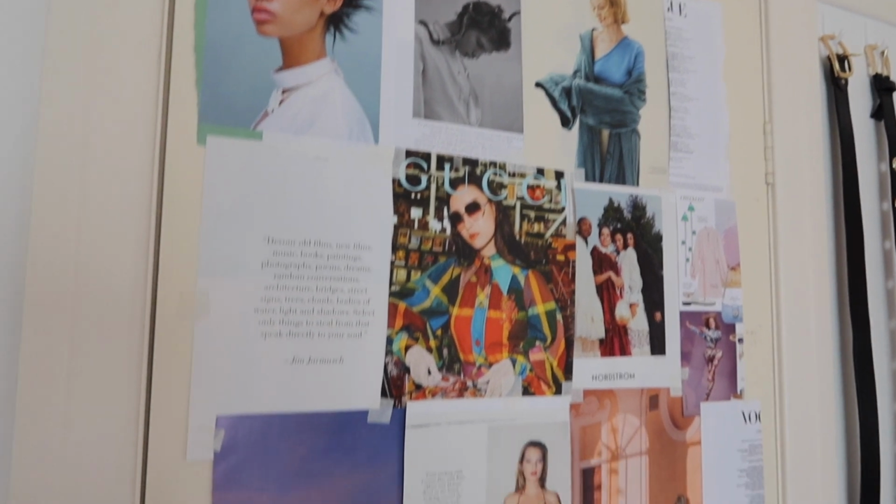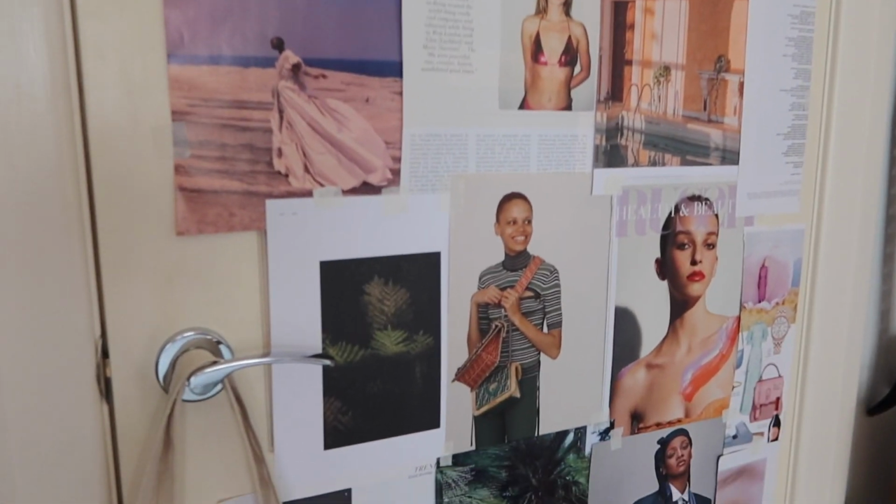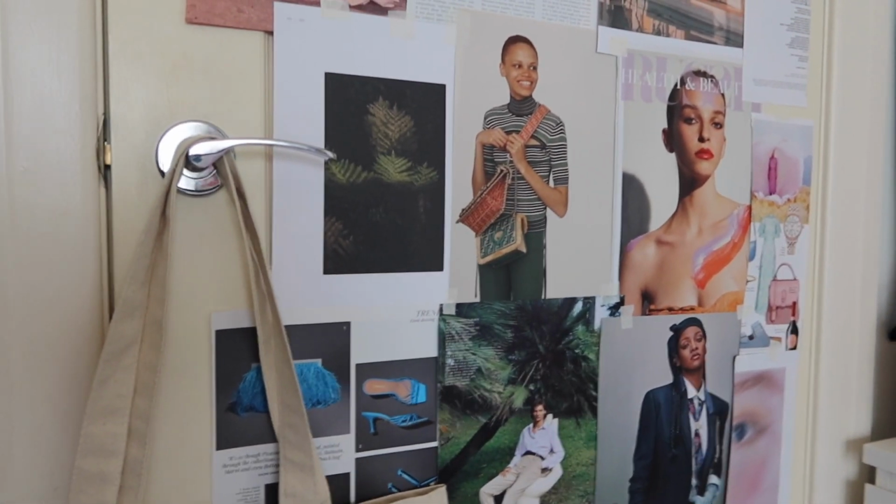Okay, so final part of my room, the door and the back corner behind the door. So my door, obviously it's behind me here. I just recently decided to have some fun with it. So these are just like pages from magazines, and I've just masking taped them all together. I think it makes a really, really cute collage and very inspiring and color coordinated, as you can see.